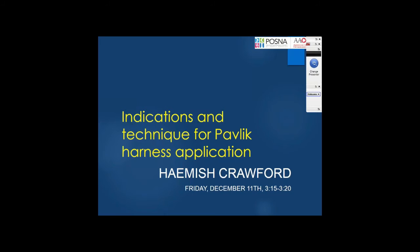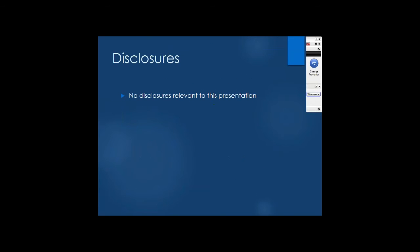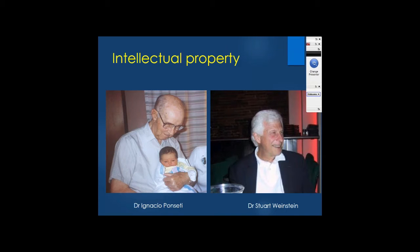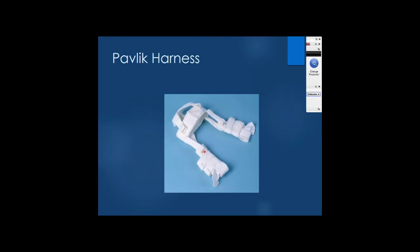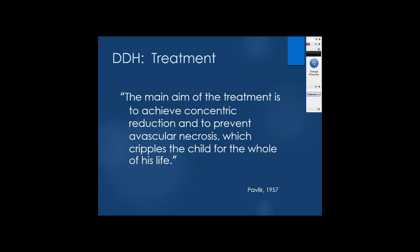Thanks, Pablo. I have no disclosures except that I learned a lot about DDH from these two great mentors, Stu Weinstein and Dr. Ponseti, when I was in Iowa in 1998. We're not going to talk about abduction braces, but there are many ways to hold a hip apart from the Pavlik harness. But in this talk, we're purely going to talk about the use of the Pavlik harness.